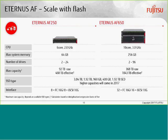So if you do the math, on the 650 alone we're looking at around 2.2 petabytes of raw storage. And if you take a look at what our competitors are doing today in the market, our AF650 will bypass everybody in the market with the capacity that we are going to offer. And we can initiate the first configuration from the first day, where we don't need to come back after 3 years and say, oh, Mr.